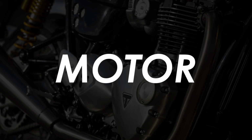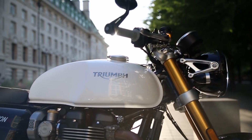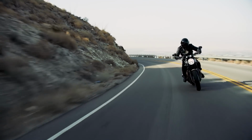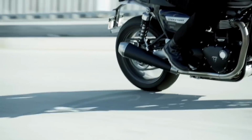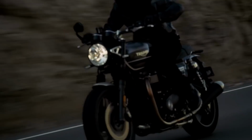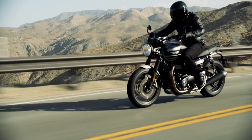Although the 1200cc parallel twin is indeed the flagship of the Bonneville range, there have been some updates since the Thruxton and Thruxton R were announced back in 2016. The Speed Twin, launched earlier this year, uses the same motor but with a revised clutch assembly and magnesium cam covers to shave off 2.5 kilograms of weight. So these improvements to the motor seem like obvious candidates to make their way onto the RS.